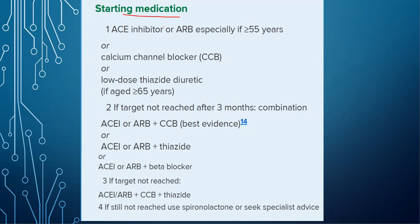In starting medication, the first line medication above 55 years of age is either an ACE inhibitor or ARB. If an ACE inhibitor or ARB doesn't work, then you can add a calcium channel blocker. Still not working, then thiazide diuretics will be your choice. Okay, so ARB, calcium channel blocker, diuretics. So ACD, that's your initial medication. Now you can try with any of these 3 at first.